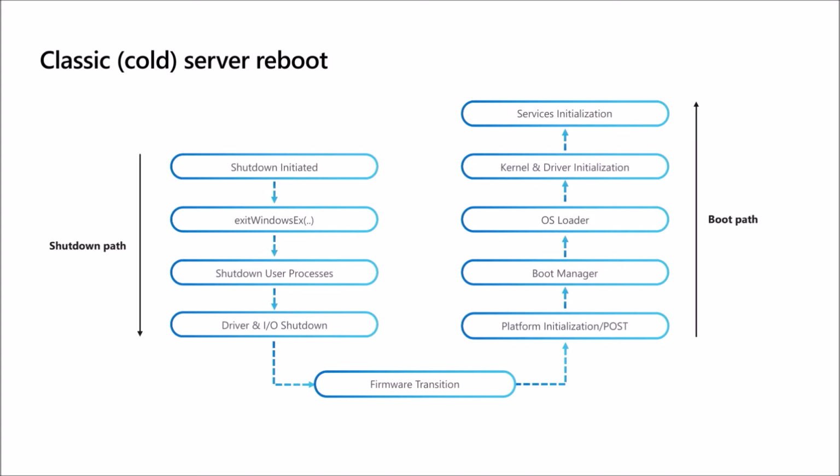And so we were wrestling with this problem in Azure for our Azure host fleet, because we manage more than 1 million servers. And we were like, gosh, it's so annoying that it takes so long for these things to restart. Wouldn't it be great if we could shortcut that somehow and actually develop a technology that allows a server to restart more quickly? And that is Kernel Soft Reboot.